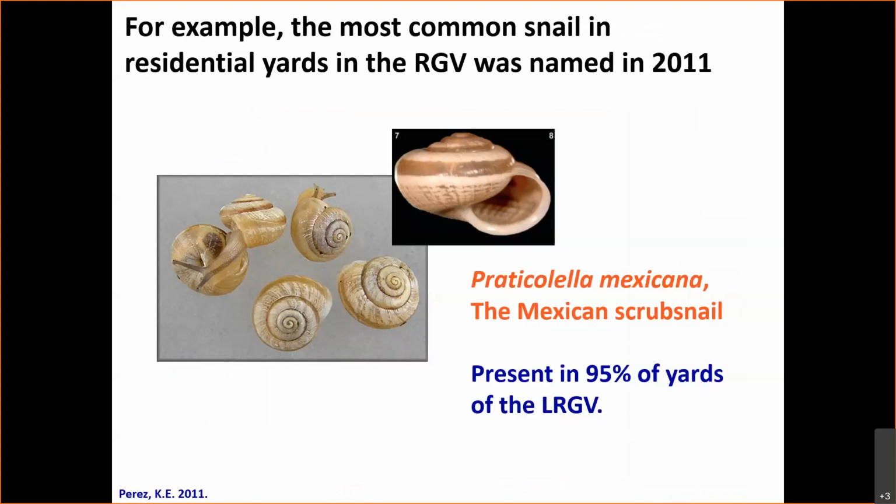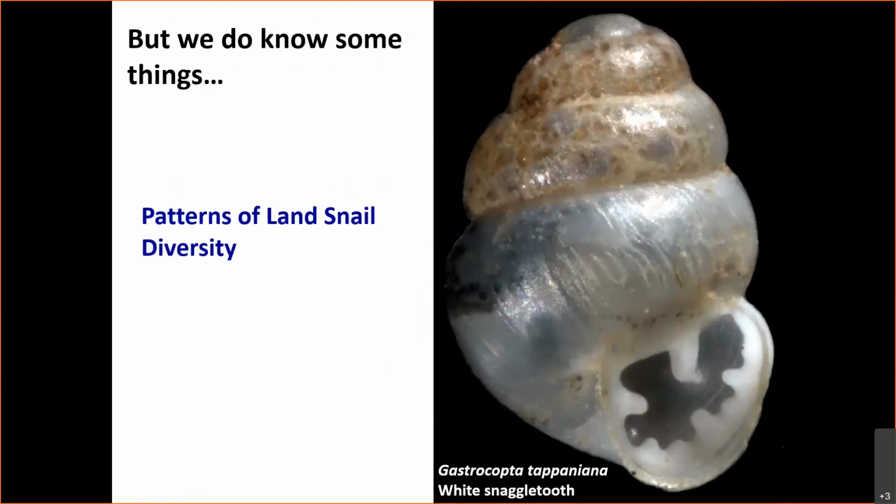Even things that are literally in every front yard, that every person in the Rio Grande Valley sees on their driveway, weren't really described until just the last 10 years. So there's still a lot to learn about our Texas snails. But we do know some things. So let me tell you a couple of broad patterns of snail diversity. This is from an overview paper by Jeff Nicola, and I'm just going to pull a couple of those patterns where we can highlight some things about the Texas fauna.